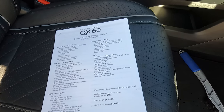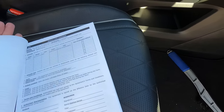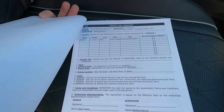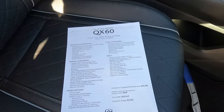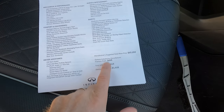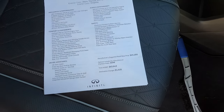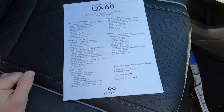This is the QX60 Autograph. I believe it's like a premier version. Let's see. Yeah, Autograph, all-wheel drive. And it is extremely well equipped. The only options on this are $695 worth of options. So basically everything else is just standard on it.